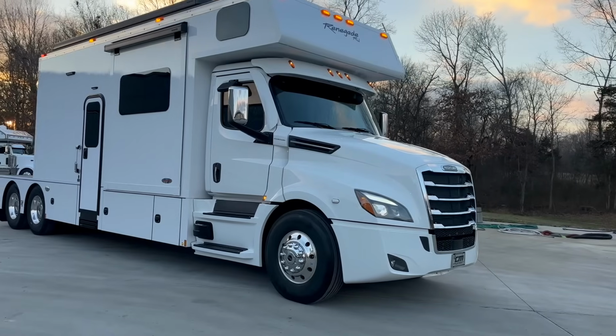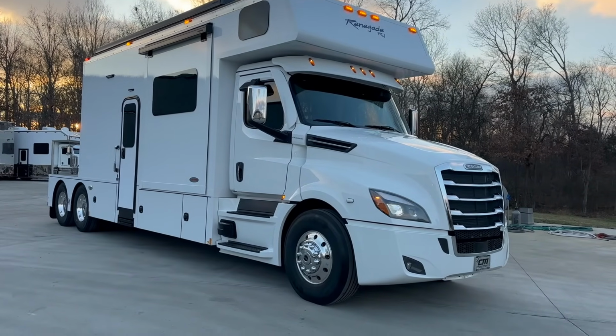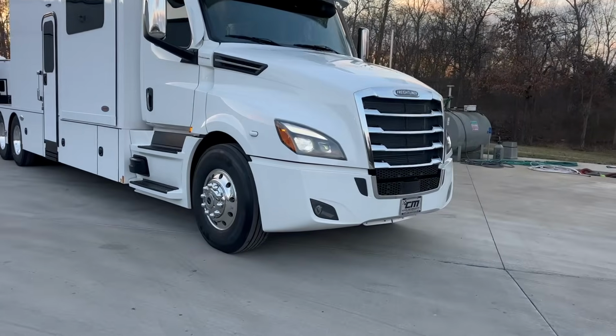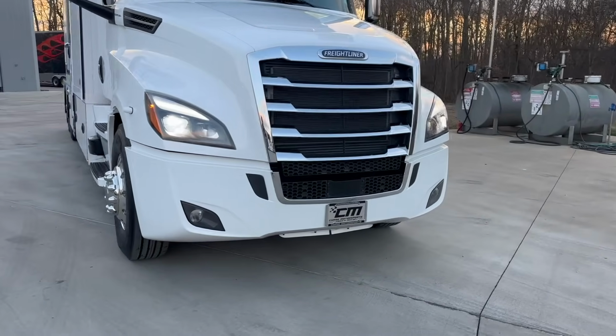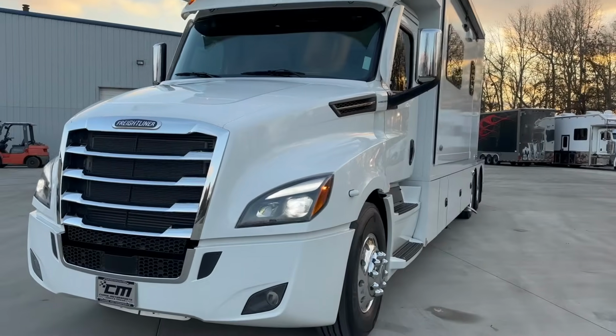But this one is very unique. It has two slide outs. So you have a slide on the passenger side and, as you'll see, one over here on the driver's side.